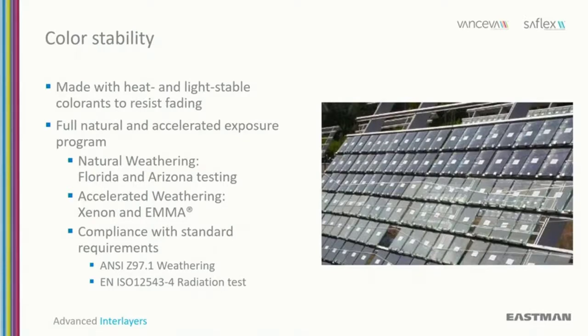Also important, the Vanceva interlayers comply with the requirements that are listed in the durability criteria in the ANSI norm and in the ISO 12543 radiation norm.